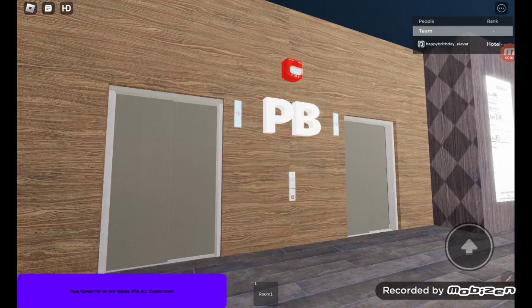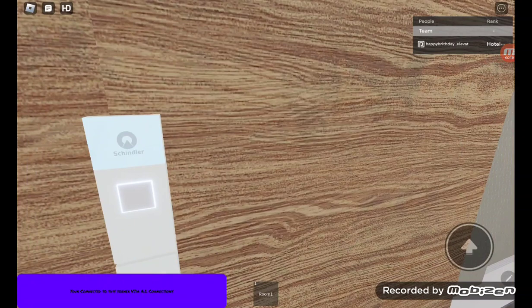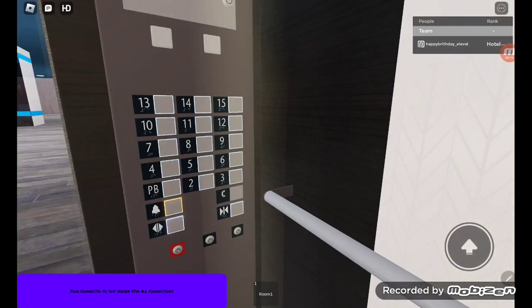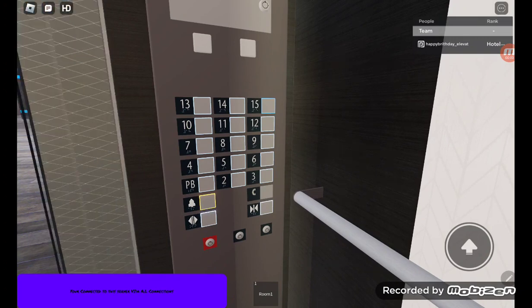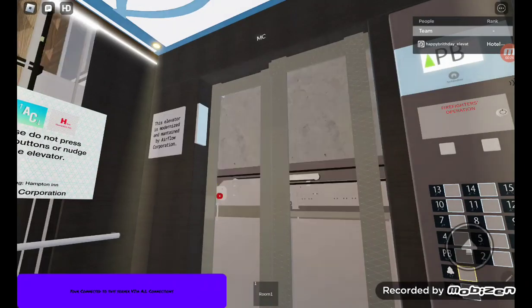Oh, guys, this is going to be the elevator to Hampton Inn. The fixed main elevators at Hampton Inn in Seattle, Washington at 7th Street. So, let's go up to 15. They're closed. Oh, it doesn't work. Well, we'll just ride the elevator then.